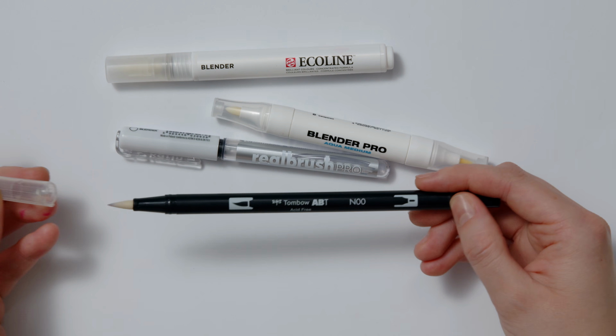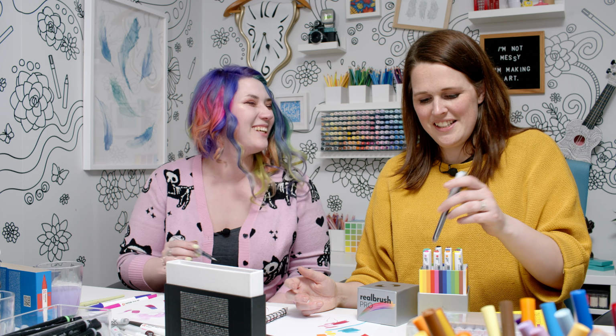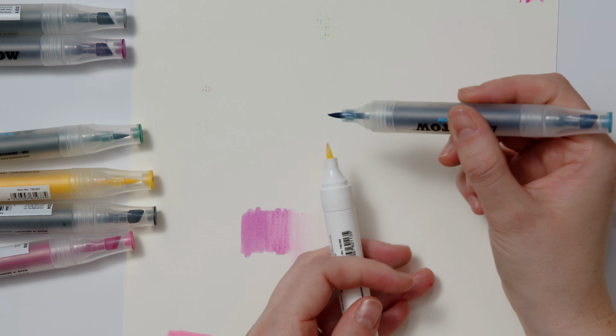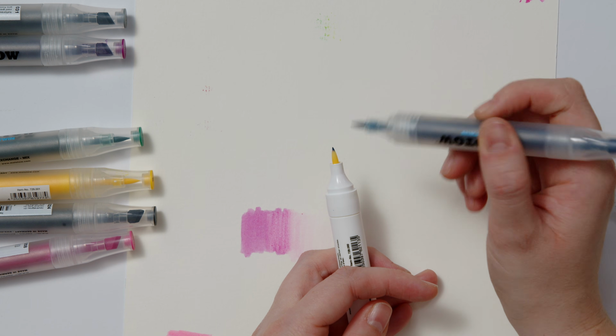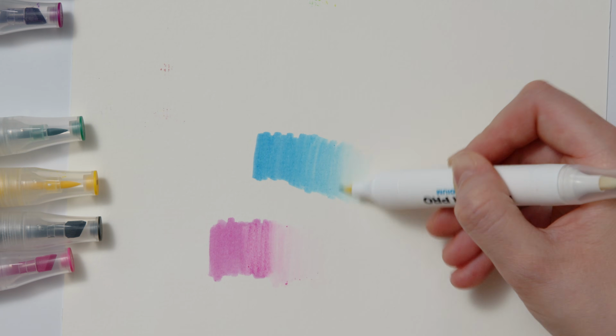But some brands even come with a colorless blender, similar to the colorless blender that alcohol markers use. In theory, a colorless blender in a water-based pen should just be water, right? So this isn't water, and I don't actually know what's in it, but it can be useful with some of these same techniques if water is too messy or unpredictable.